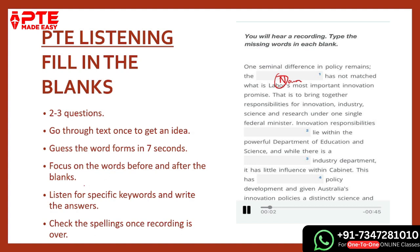Focus on the words before and after the blanks. Already told you. Listen for specific keywords and write the answers. Check the spellings once the recording is over.